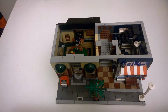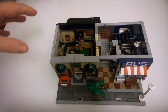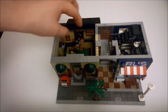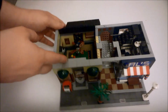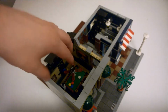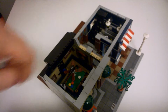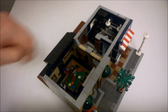Of the rooms on the ground floor, you have the pool hall on the left, with a greatly built pool table on the inside. I'll just move this so you can see it. There we go. As you can see, it's got a few balls on here. Well, they're not balls, they're just the studs. But there's six pockets on there, nice green baize with the brown wood frame.